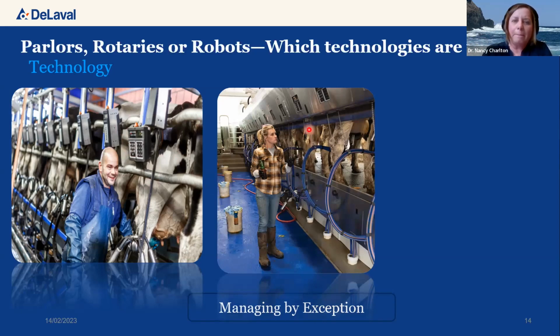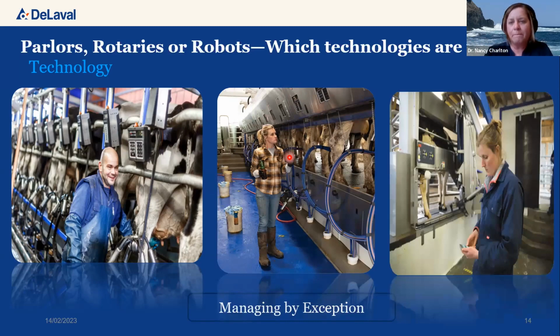So to me, here's the power in ramping up your labor efficiency. It's already a given with robots. We come to it expecting it. Perhaps people are not aware of how much more labor efficiency we can have with these straight parlors as you grow in numbers. I was surprised at the Dairy Cattle Reproductive Council.